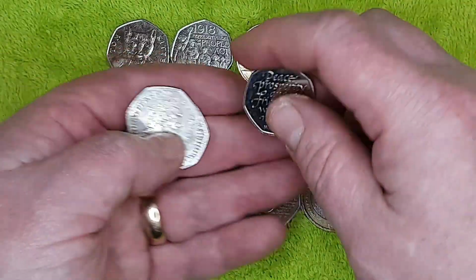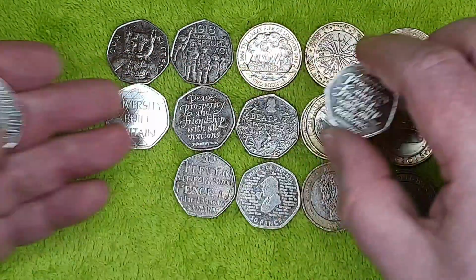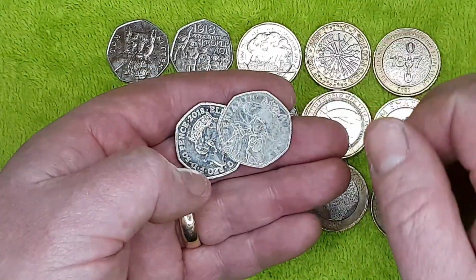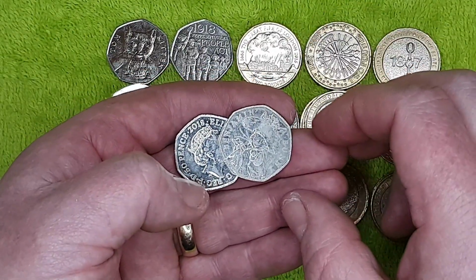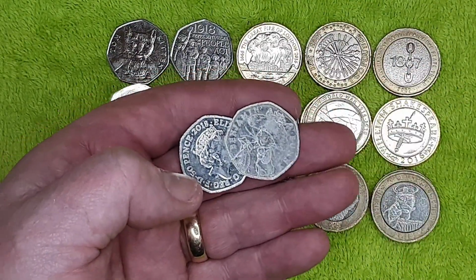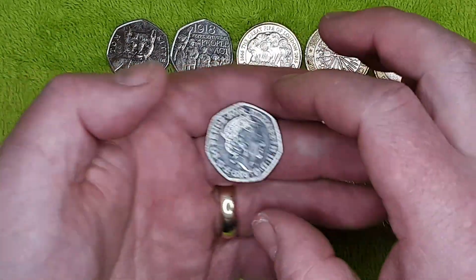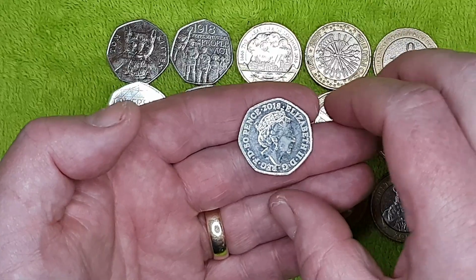Whoop. We've got a Brexit that's running away from us. Okay, so you can go there. 2017. Benjamin Bunny. Now I'll take a pen and give him a squiggle. I'll put happy days on this and I'll set him free. Just for a bit of fun.